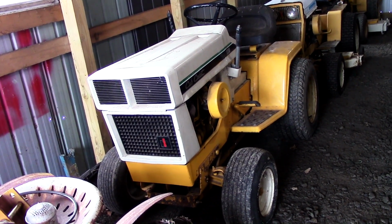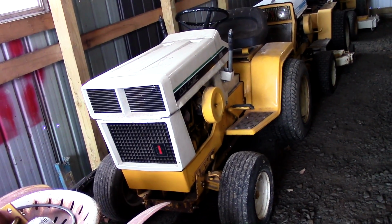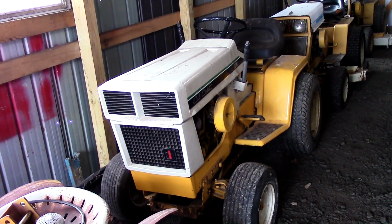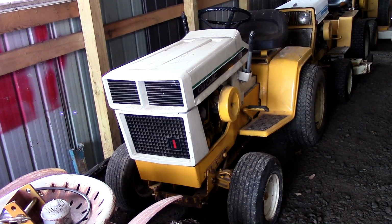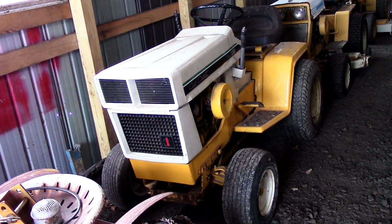I plan to do some work to it. I'm going to throw a mower deck under it, and it is probably going to go back up for sale. But it's kind of neat to have the first Cub Cadet I restored back home here, at least for a little bit.